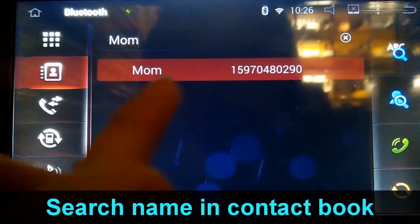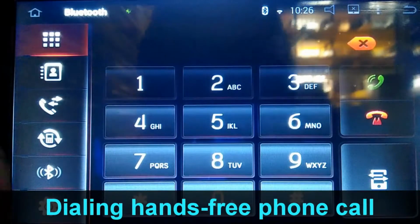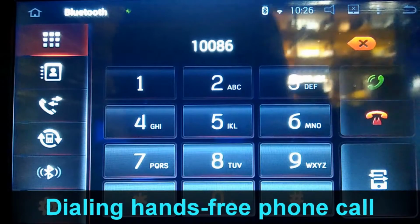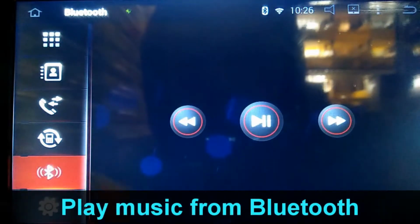See? And you can also make the phone call, hands-free phone call. And you can also listen to music from this.